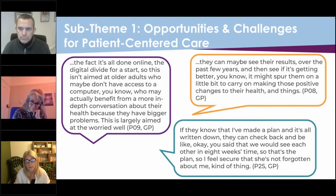And then again, around the equity issue, the fact that it's all done online, it might exacerbate the digital divide, and a lot of our staff are keen to point out that there's certain populations of patients who are going to find it more difficult to access this in an online format.